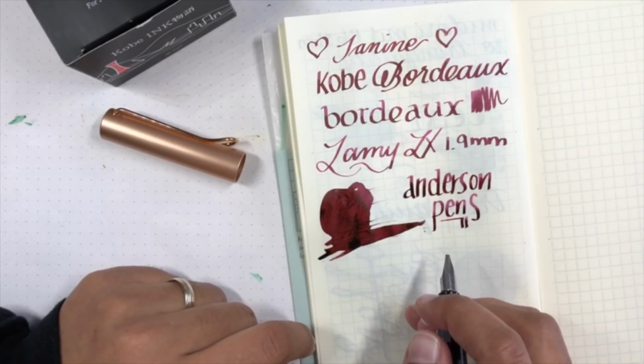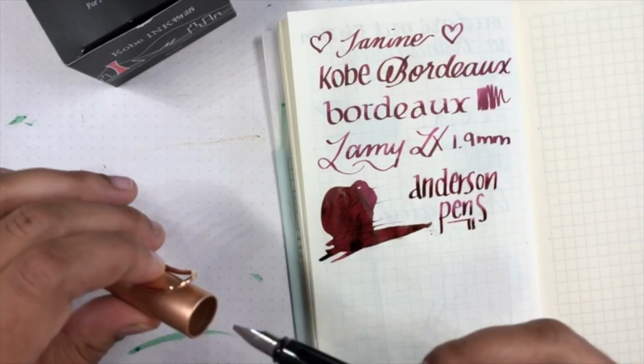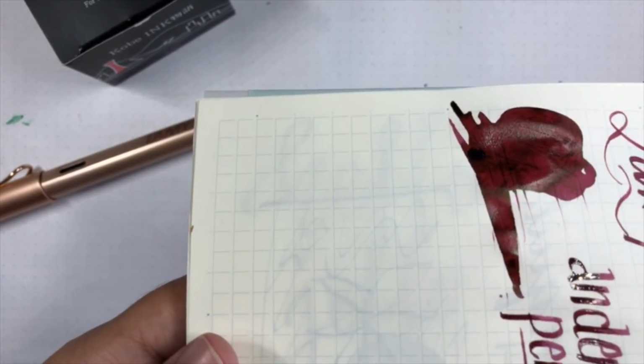Has anyone acquired the new Sailor 1911 Royal Tangerine? I do not have it, but I really like it. And you know how I am obsessed with my Fresca, and I feel like it needs a friend.